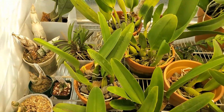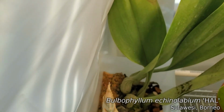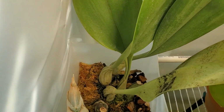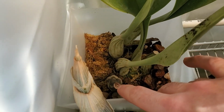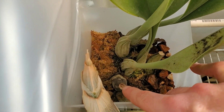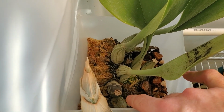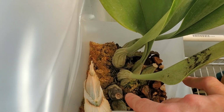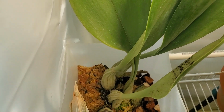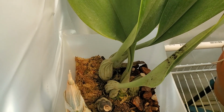Let's see. Hal, I am really excited that Hal is doing something finally. I don't want to pull him out here, but it's kind of a plus and a minus. This bulb, you can see, is turning black from the top, but I'm not too worried about it. It's going slowly. It's from the top, and I think it's just taking that bulb. I don't think it's a big deal. It does have new growth starting on the opposite side, and I'm hoping it's not going to try to spike again. I'm hoping it'll actually put out a leaf, a new bulb.